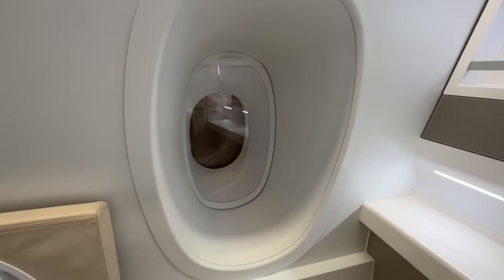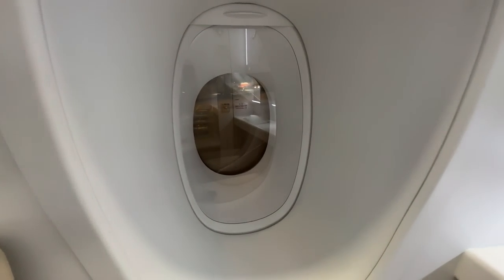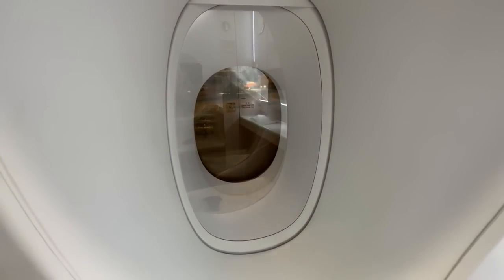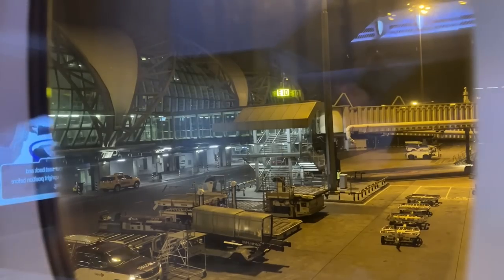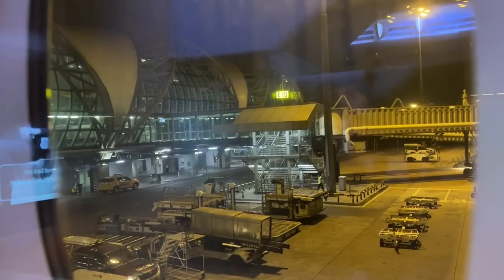And then my favorite feature, which is ultra rare on airplanes, which is the lavatory window, which I realized on the ground was not great because people could probably see in, but in the air it's a nice touch because you have the ability to see outside while you're going to the bathroom.